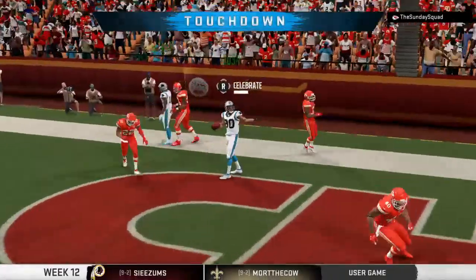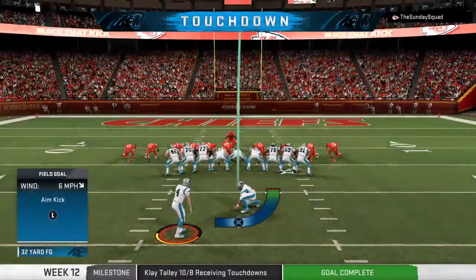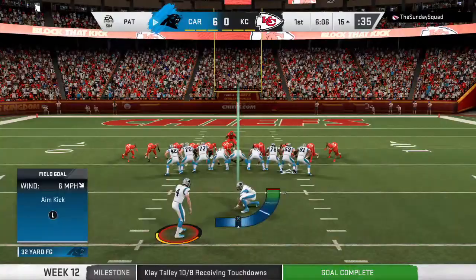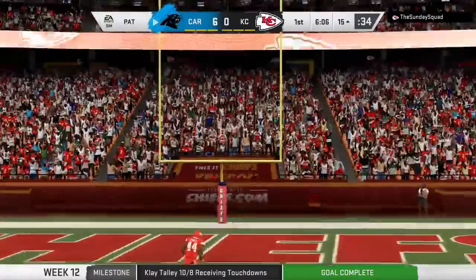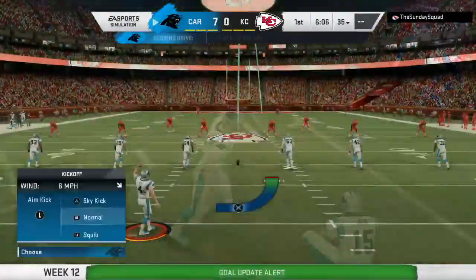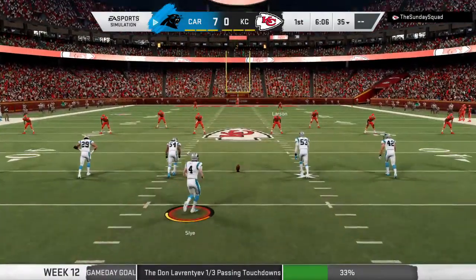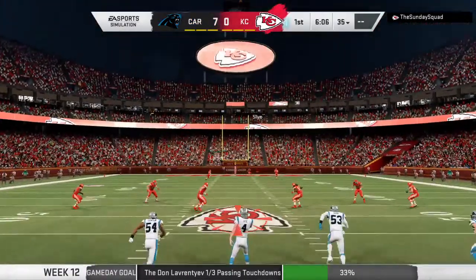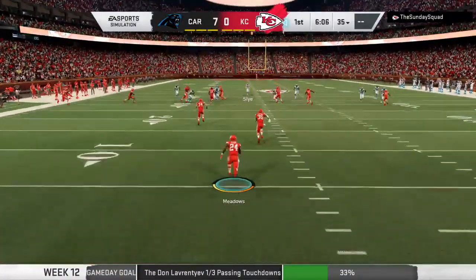Rosen, and he's got it. Touchdown, Panthers. From 13 yards out, as his guys are able to strike first here in this opening quarter. Point after, right down the middle. And it's now a 7-0 game. Out is the kickoff unit as they run up and send this one away. This is fielded a couple yards deep.